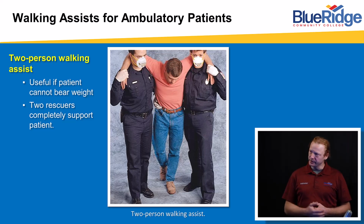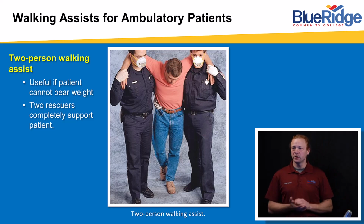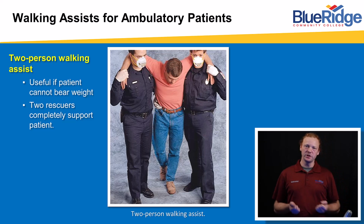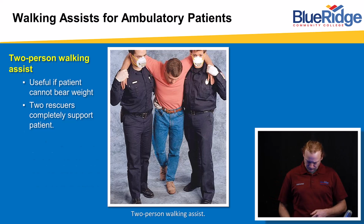Just to go back real quick, those are more movement techniques, except for the log roll and the sheet drag, where the patient just needs to move now. We don't have time to wait for a stretcher to come over here and get that all set up. We just need to get the patient up and out of this current situation, and then we'll lay them back down or set them back down.